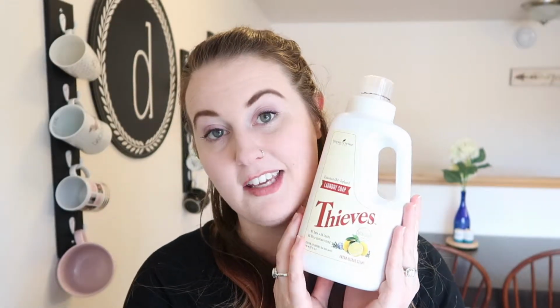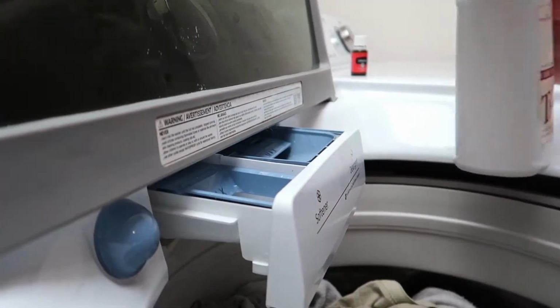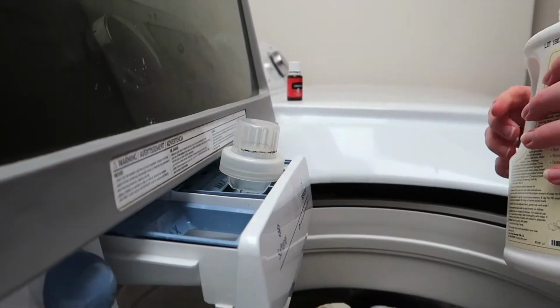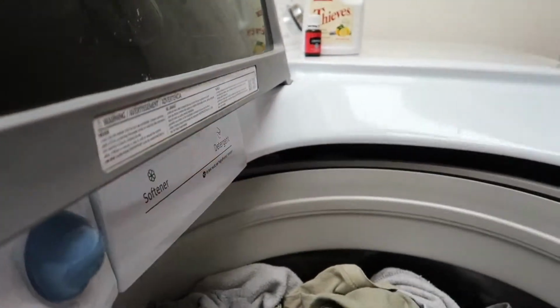Some safe bets for laundry detergent. My favorite right now is Young Living Thieves laundry soap. When I get this in the mail, the first thing I do is dilute it. I mix it in with a little bit of baking soda and Thieves Household Cleaner. You can actually get 2 to 3 times the uses out of this, especially if you have an HE washer.